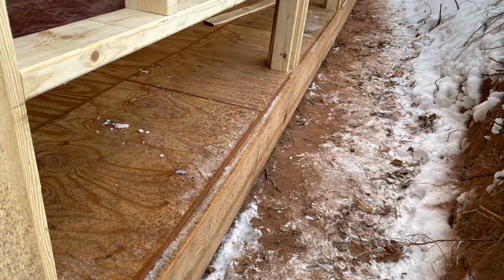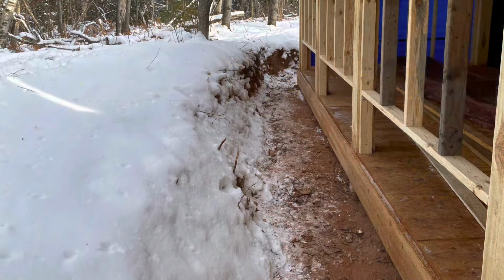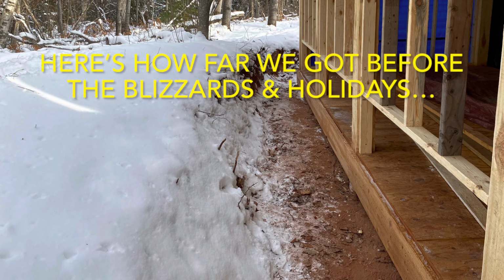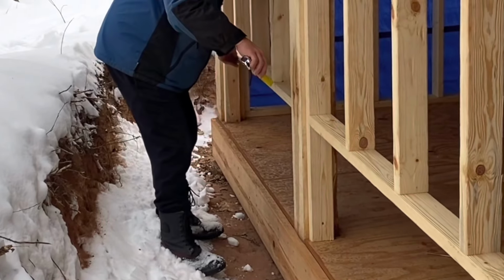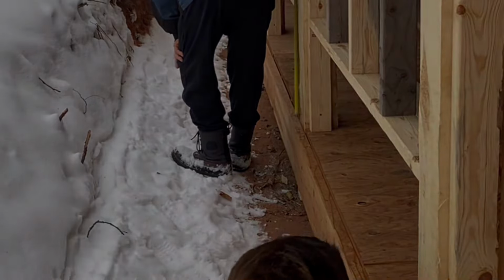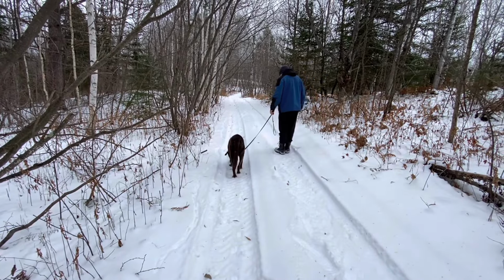So here's what our framed out sawdust doors look like so far. This is the amount of progress we made before we ended up getting swamped with blizzards and then the holidays. We did manage to get back to the saw shack the next morning before the first snowstorm hit, just to measure for the doors themselves. And then our plan was to do the work that we could at the shop and then haul everything back to the saw shack for final assembly.